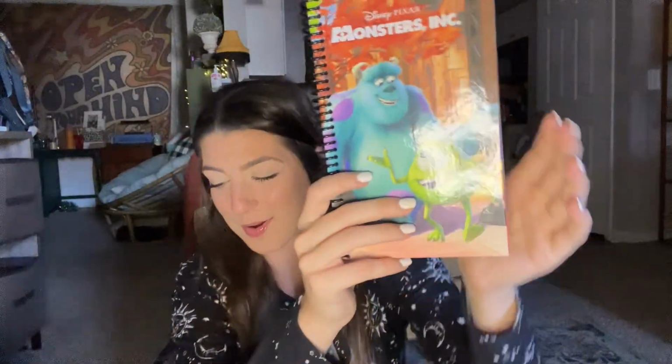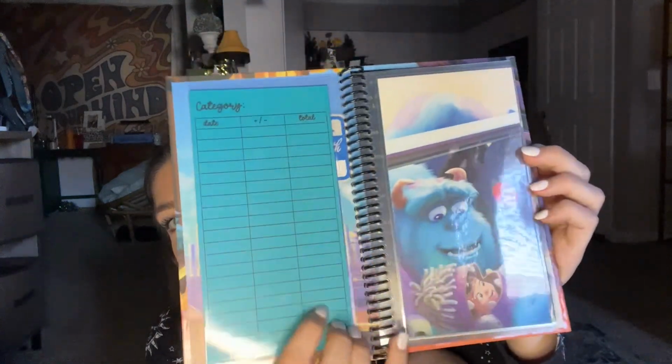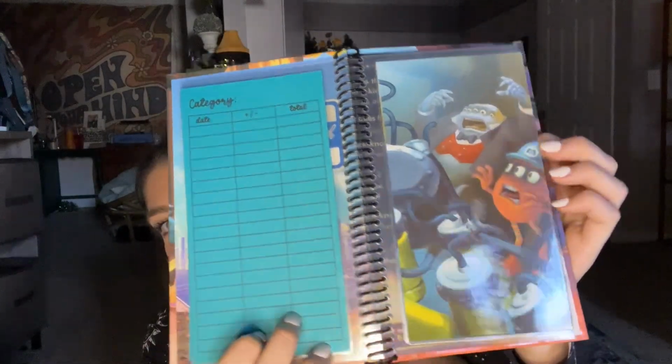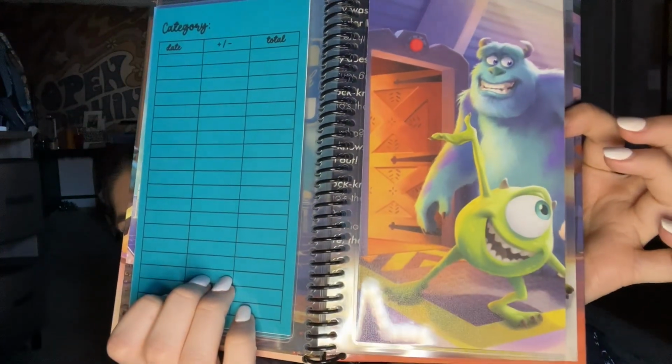And the last one I have is Monsters, Inc. Oh my God, I love it so much. I was so tempted to keep this one, but I don't need it. So I have Monsters, Inc. I love this one so much with teal backs. Oh my God, it's so fun. I love these. Those are all the books that I have, you guys.